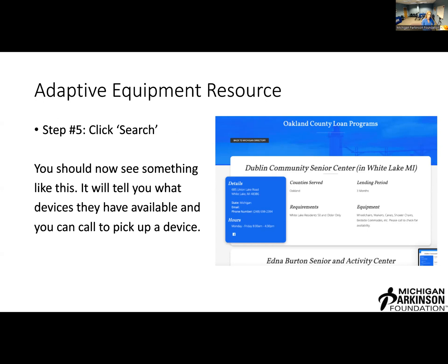You call the number that's listed there, and it also has the hours they're open, and they'll tell you what devices they have available. And you just go in and you pick it up and it's for free. You can see the lending period is different. This one's 3 months, but a lot seem to be 12 months or as needed, as you need it.